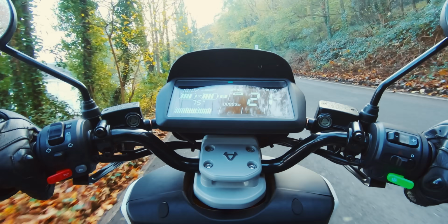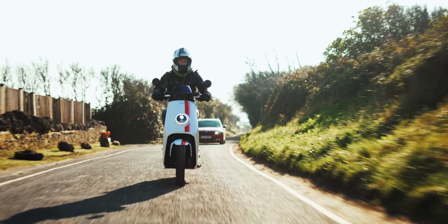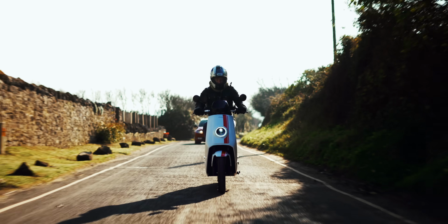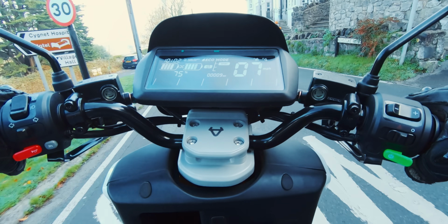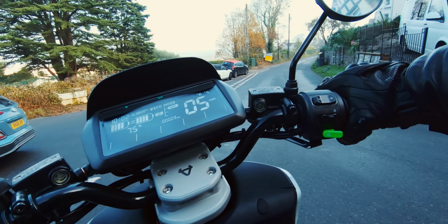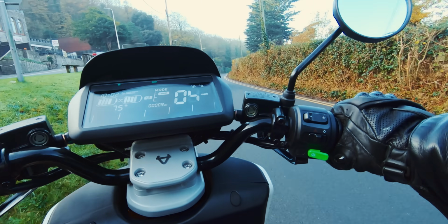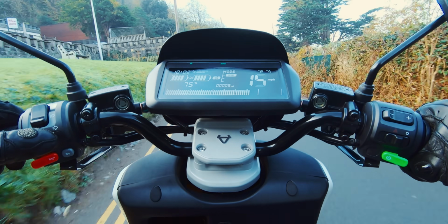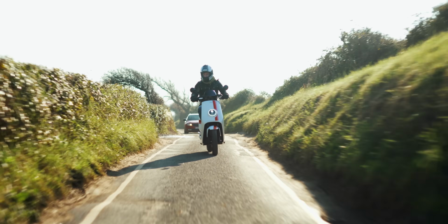I'm used to riding electric motorbikes, but there's still a bit of noise there. This thing is very, very, very quiet. However, if you can hear that, that is the indicator. It's a bit twangy, it's not the nicest sound in the world, and I can see that maybe getting a little bit annoying after a while.